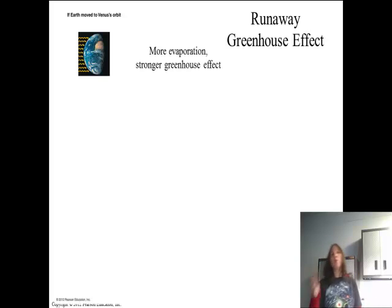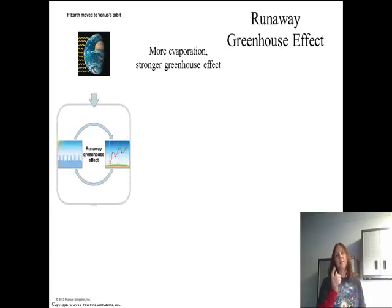If we were to move the Earth, that's what the little caption says, if Earth moved to Venus's orbit, we would be in trouble as well. Because like this says, if we move to Venus's orbit, we're closer to the sun, and more water is going to evaporate, going from a liquid to a gas within the Earth's atmosphere. And remember that actually water vapor, water gas, is a greenhouse gas.